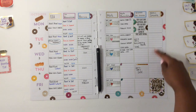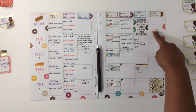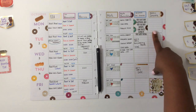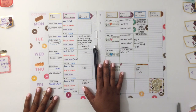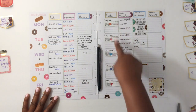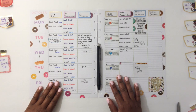Since I'm not completed with my small group rotations, I will have to go back and add this in here once I get all of that figured out, like who is going to be coming to me when, what levels, and all that stuff. But for the most part, this completes my plan for the week. It's really worked to help me stay on track with certain things. This was a lifesaver and a time saver, so I'm glad that I did this. I'll be doing this every week. And yeah, so here it is in the flesh.